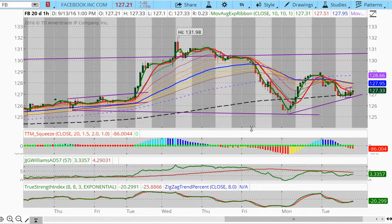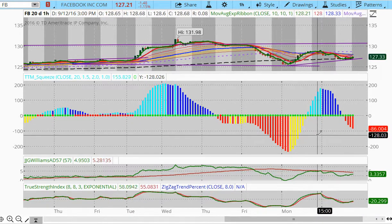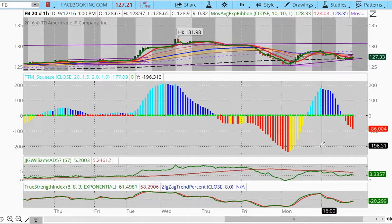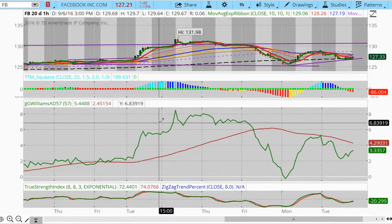The next thing I want to look at is my TTM squeeze indicator. It has not reversed to yellow. I look for it to reverse to yellow before I get serious about moving back into the stock for a short-term trade. Also, my Williams advanced decline.